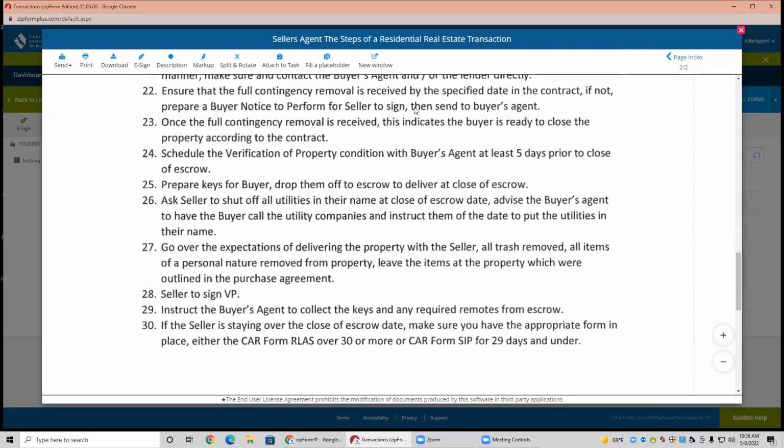You're going to make sure that full contingency removal is received by the date specified in the contract. So if you have not received a full contingency removal within the default time of 17 days, or maybe you shortened it to 10 days or what have you, you're going to prepare a buyer notice to perform, and the seller will sign the 2-day notice to perform and send it to the buyer's agent.